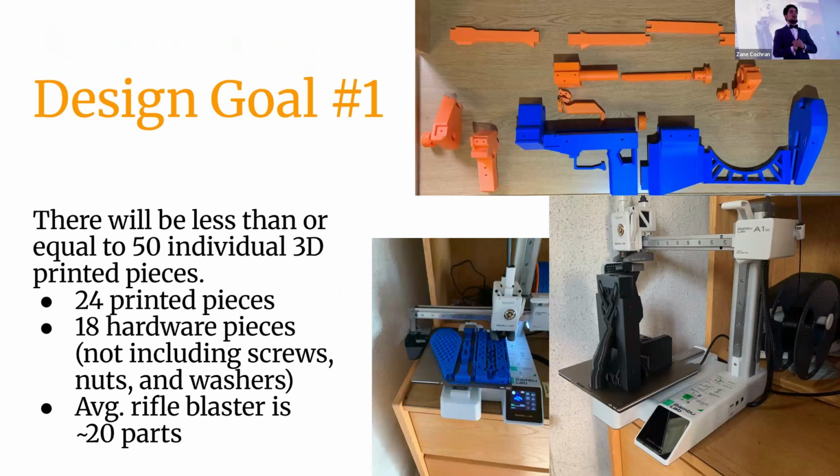As part of my capstone, I had 3 major design goals. My first design goal was that I wanted to limit the amount of 3D printed pieces to be less than 50. And I did that. I had 24. There are 24 individual 3D printed parts, and that includes whether they are the exact same part that's printed multiple times. That still counts as an additional piece.